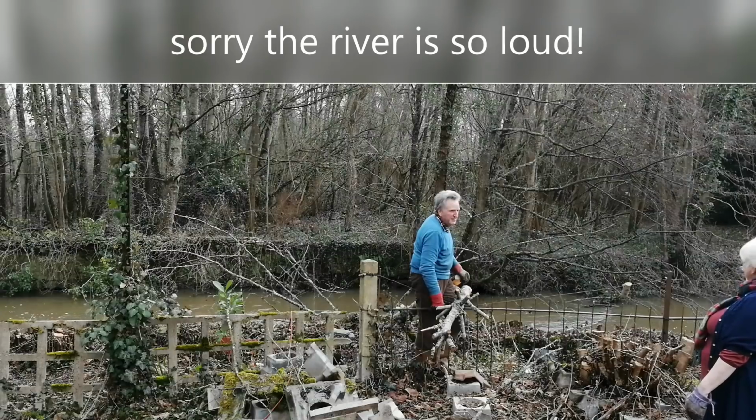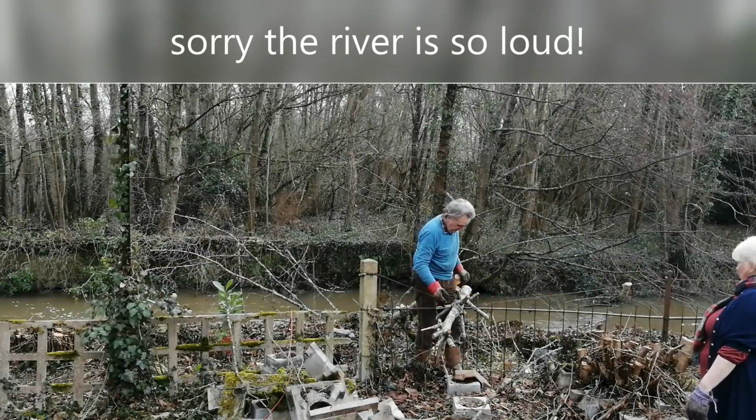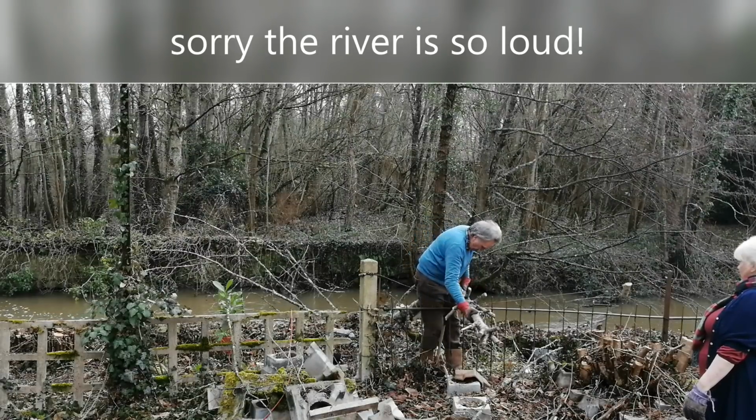How could you have a real big tree come down and then somebody do it? Who can insure that? Who can insure that? Yeah, I don't know, someone might do. That's a very good question actually, isn't it?